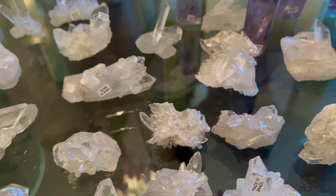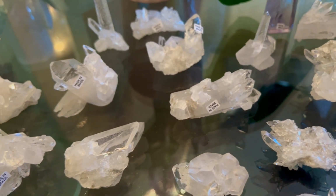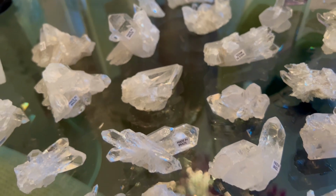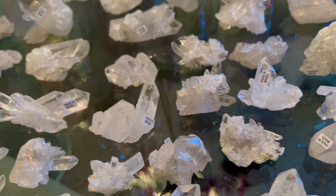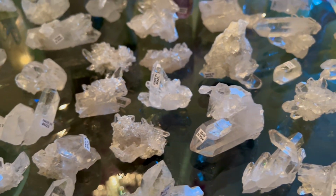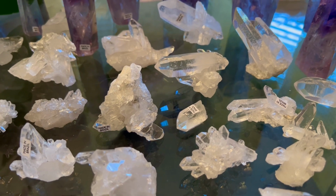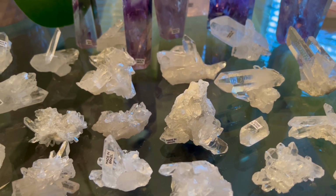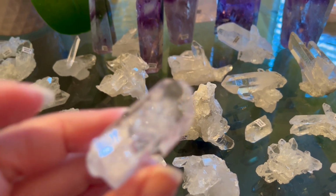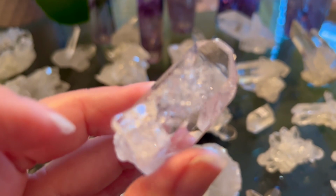We just got the most beautiful crystals in from Brazil. These beauties are the Lemurian quartz crystals from the famous Zeca de Souza Mine in Brazil. They're known for their extremely water clear crystals. Very, very beautiful. Like this is one of my favorites. It's almost like a little diamond.